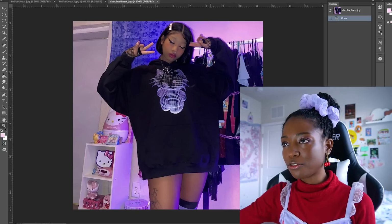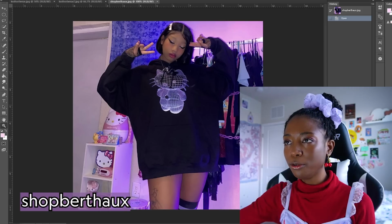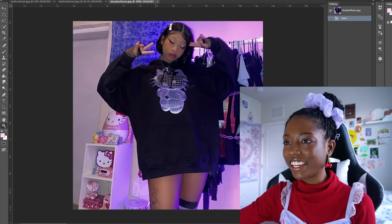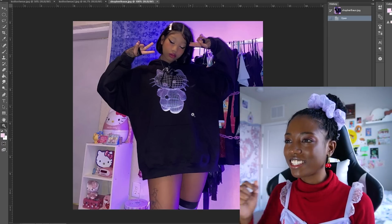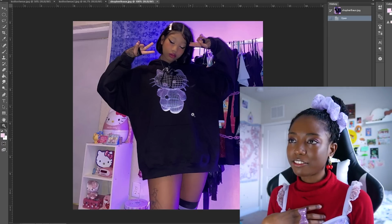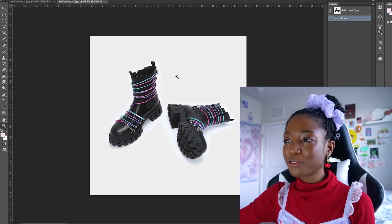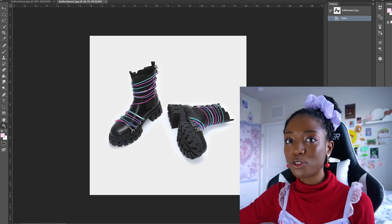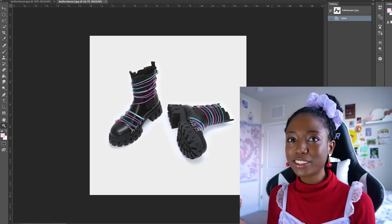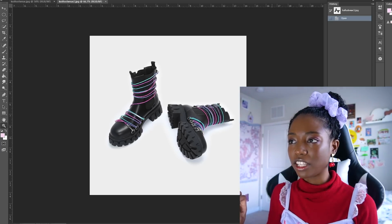And then this hoodie is from Shop Berthaux? I don't know, but I thought it was very indicative of where we're going with this. It's kind of feminine, but it's oversized. It has that graphic on the front. And then lastly, shoes. These are from koifootwear. These are super cool, and the plastic string can be reimagined on Doc Martens or anything else like that. I think it's a really good idea.